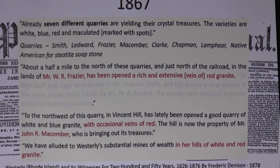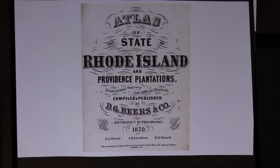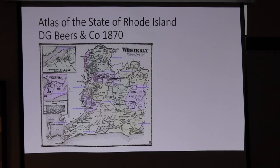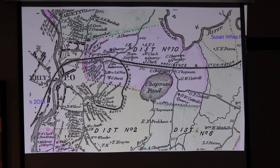3 years later, in 1870, Beers and Company published an atlas of maps of Rhode Island with a map of the whole Westerly area and one of downtown Westerly and Pawcatuck. Blowing up the Westerly map, we can find 6 of the 7 names of quarries that Reverend Dennison mentioned: Smith, Ledward, Fraser, north of the railroad, Macomber, Clark, and Chapman.